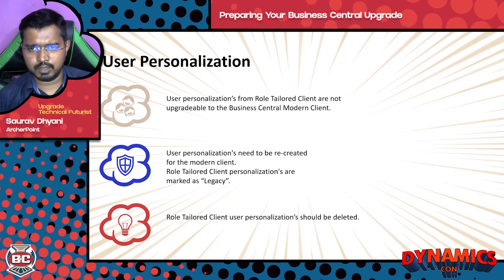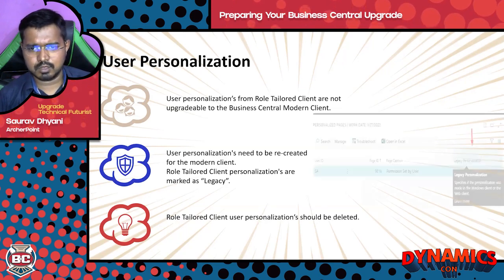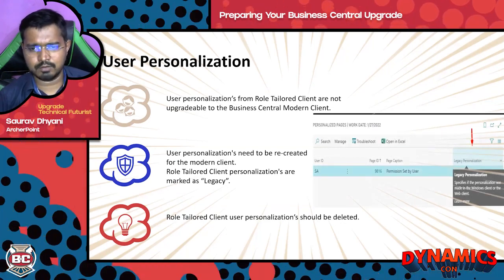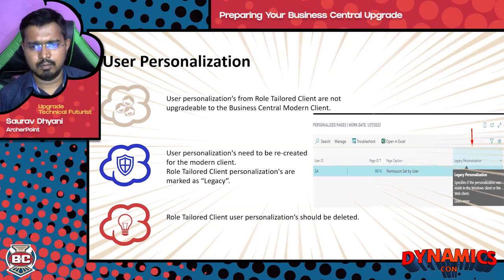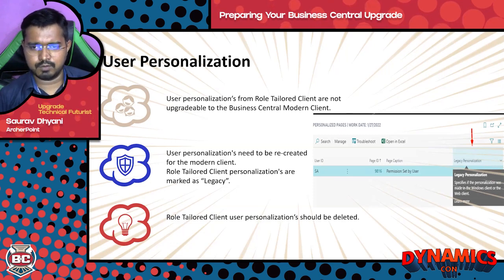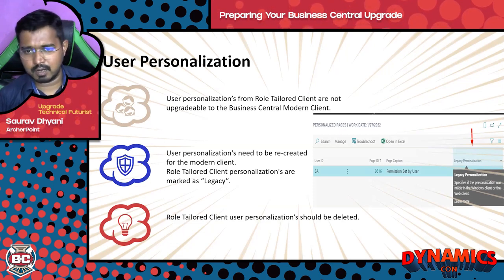And when you upgrade your data to Business Central 14 and higher versions, the XML user personalization that you have done in the Role Tailored Client is tagged as legacy personalization. So you will have to delete anything legacy before you want to do user personalization in the modern client. So that's one more thing you need to be aware of as you are planning for your next upgrade to Business Central 15 and higher, that you'll have to rework these areas.